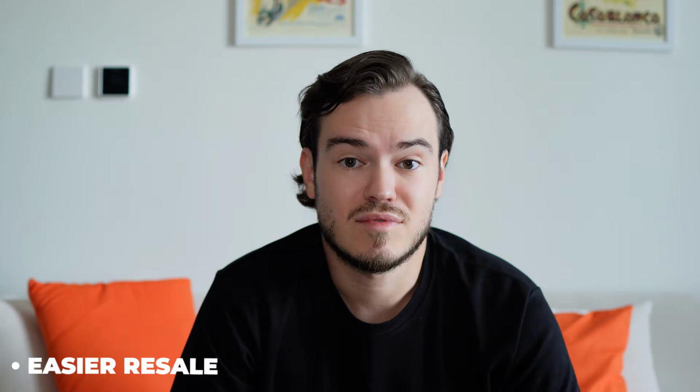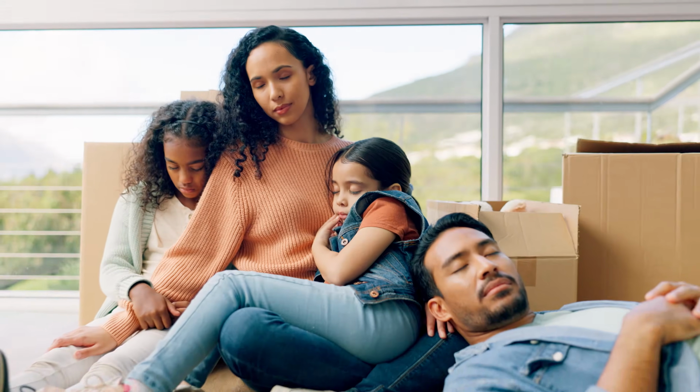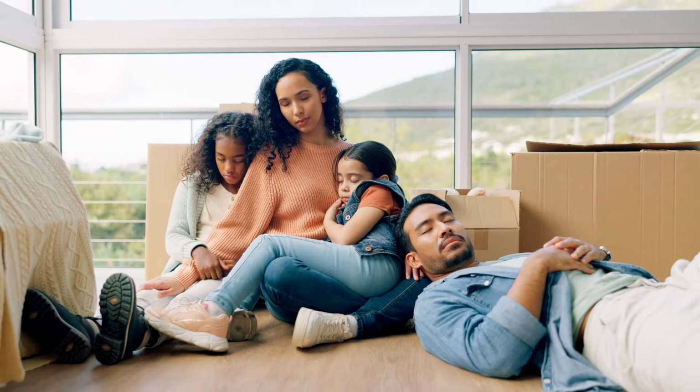There is also easier resale and exit strategy because they are not super expensive, and if they are not unique, then it might be harder for you to sell the more expensive villas. So for the entry ones, you'll always find these families that are relocating from the region, from other territories as well, and they will look into that.